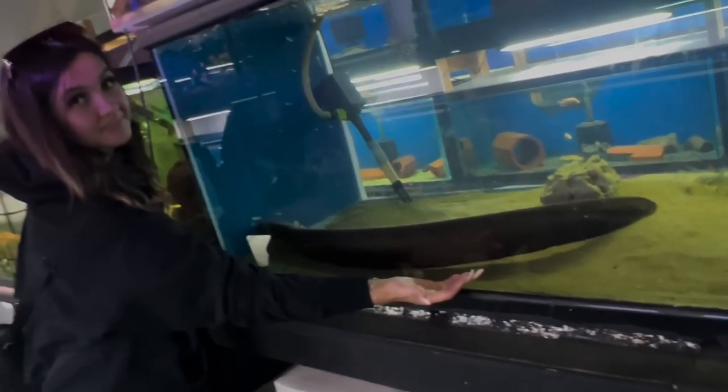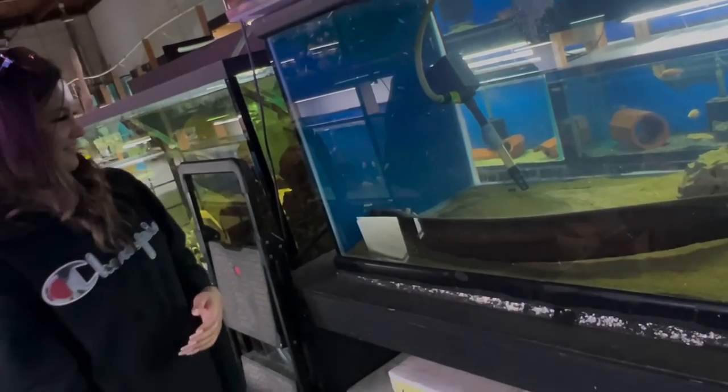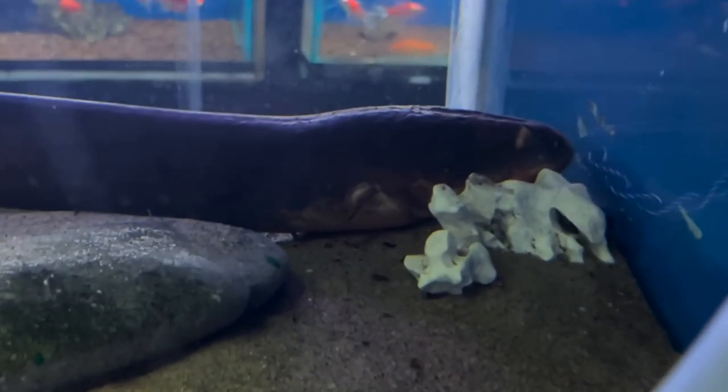It's a huge eel. It's so cool. It's literally, what do you think, over 3 feet? Yeah, for sure. Over 3 feet. Okay. Wow. Look at it. Now you can kind of see it on this end.